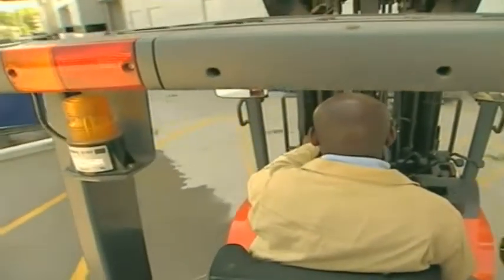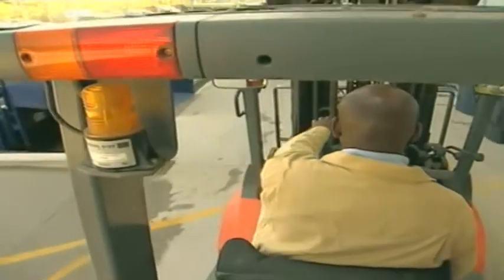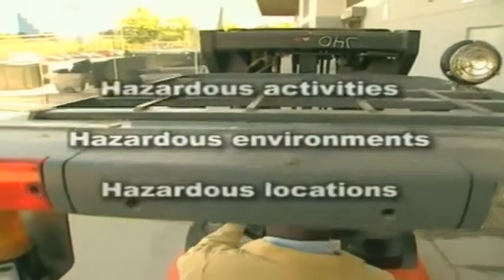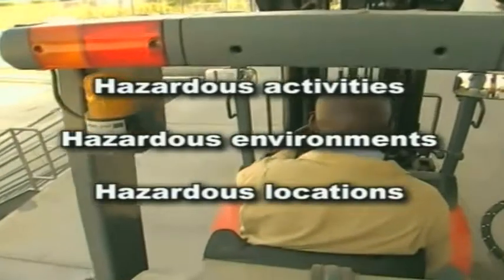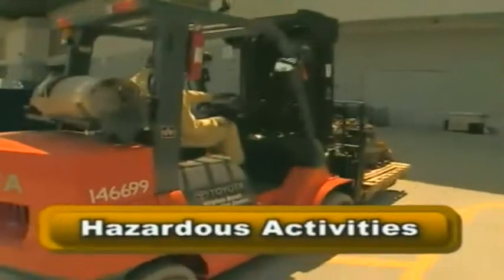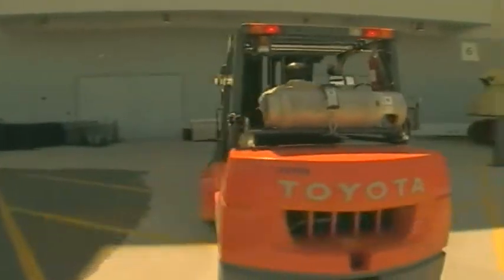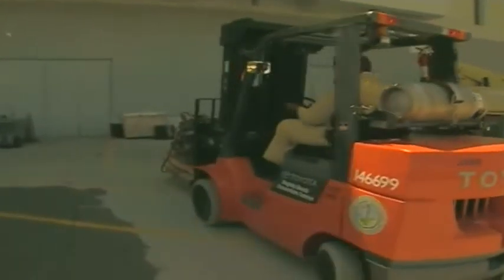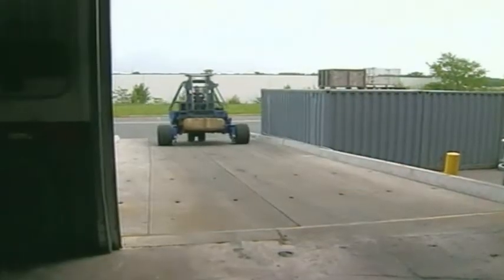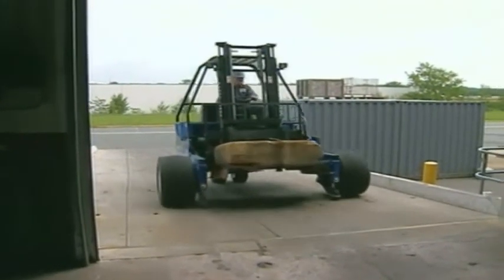Up to this point, we've looked at basic operating conditions, but the certified operator also must be ready to deal with hazardous operating conditions, including hazardous activities, hazardous environments, hazardous locations. Two of the most hazardous operating conditions you face as a certified operator are working on slopes and working on docks. We already reviewed some basics for working on slopes, but their hazards make them worth repeating here.